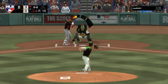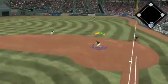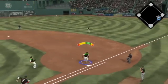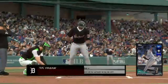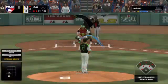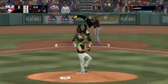First pitch coming, here it is. On the ground to the right side. To his right, Thomas. And he'll step on first for the out, 3 unassisted. So bases are empty here with 2 gone, and in steps Big Frank.